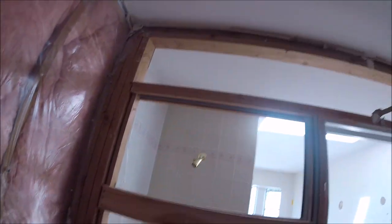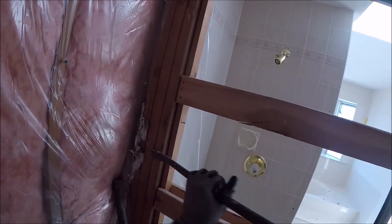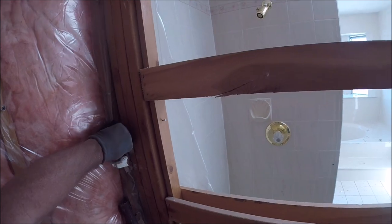They can just double drywall the ceiling if they want. It wouldn't make a difference. Ceiling height's pretty high. Instead of tearing it all out and making more mess, they don't really have to disturb it.